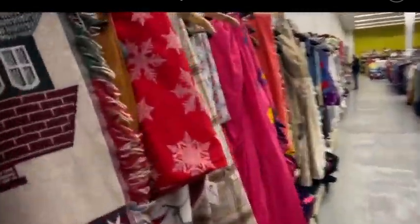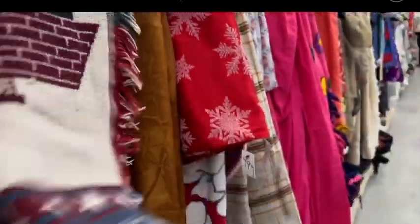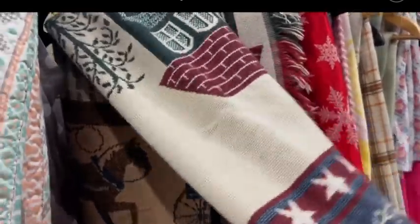Right here. And y'all see there's always a few. Yeah, I don't really like this style. It's like a schoolhouse one or something. But yeah, let me put y'all hip, okay?